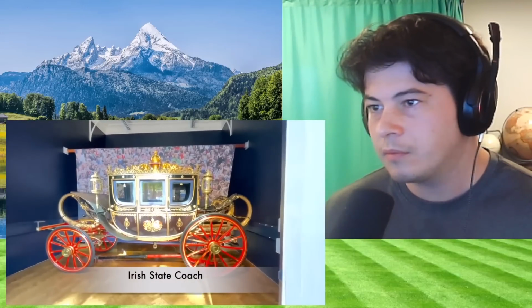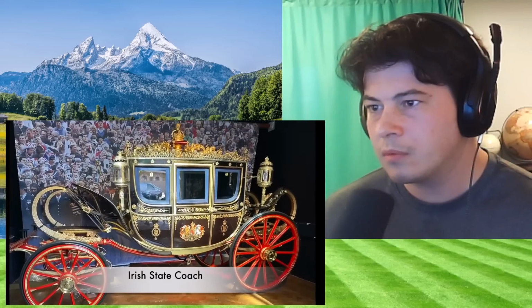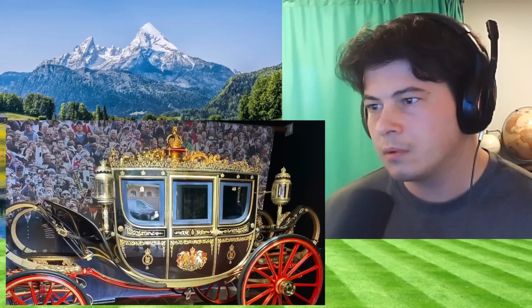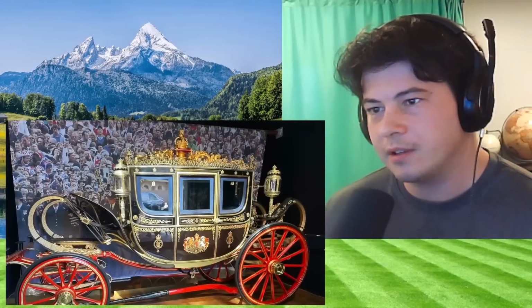The Irish state coach was purchased by Queen Victoria and her husband Prince Albert in 1853, after it caught their attention at the Great Industrial Exhibition in Dublin. Queen Victoria used this coach often, in preference to the huge gold state coach. More on that later. How heavy are these things?